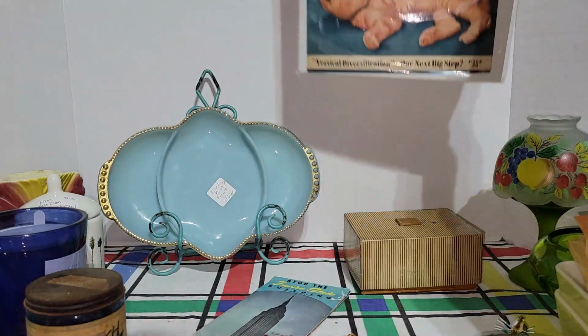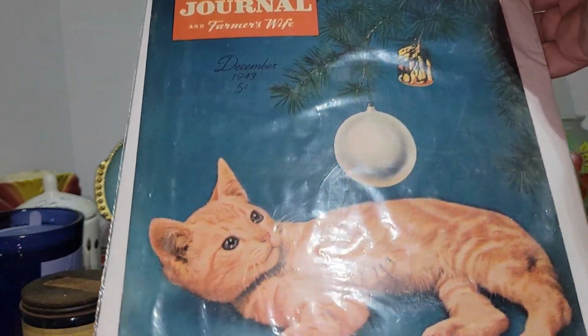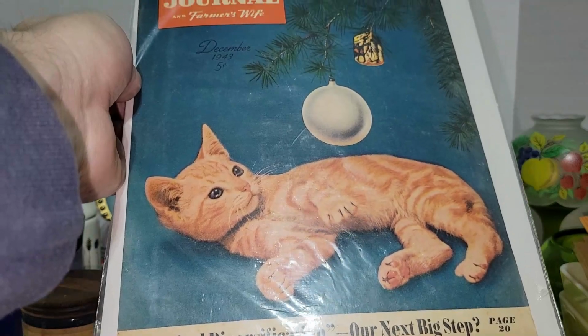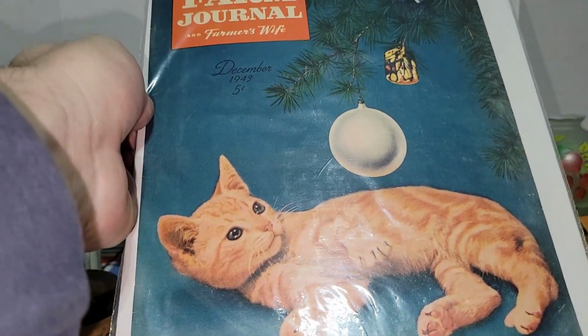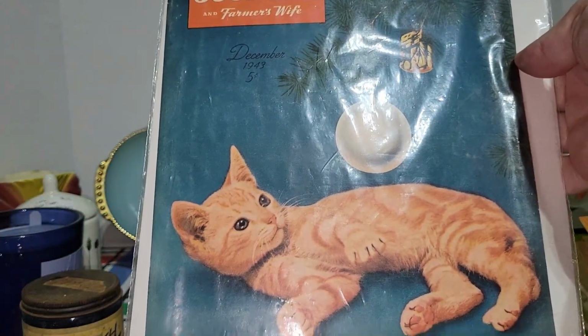From the same vendor that I picked up the Santa Claus bulb, 40% off, I found this really cute little farm journal page with the kitty cat looking at the ornament. You can tell just by the look in his eyes that he wants to bat at it. So that's why I went ahead and picked that up for 40% off of $1.